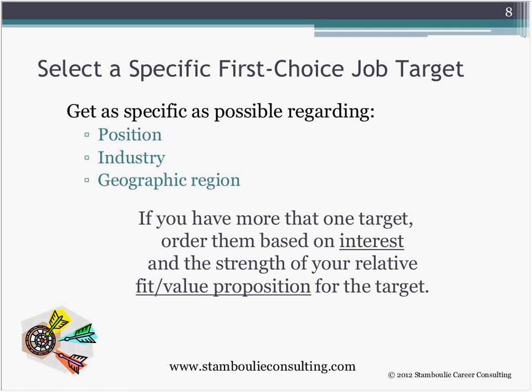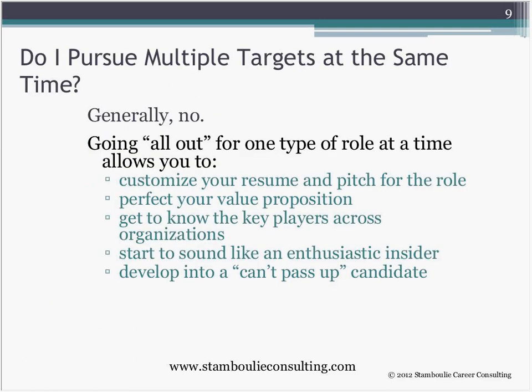But for a reason to be really sure, on board, and not too conflicted about your first choice target will shorten your search. And the reason I don't recommend people go after multiple targets is that it's better to prepare as thoroughly and properly as I think is ideal for a job, so that you know everything about it, you've done a lot of homework, you know all the players, you're going to sound like an insider. You can't do that with a lot of different targets at the same time. So this is the reason that I recommend going after one at a time.